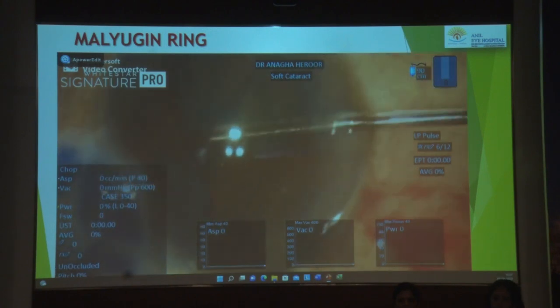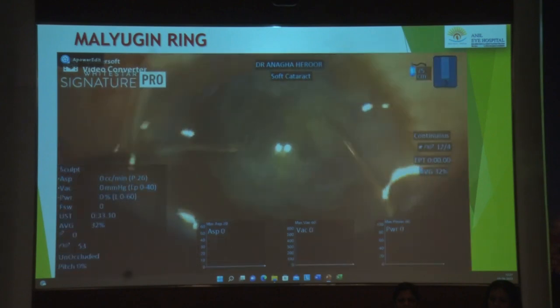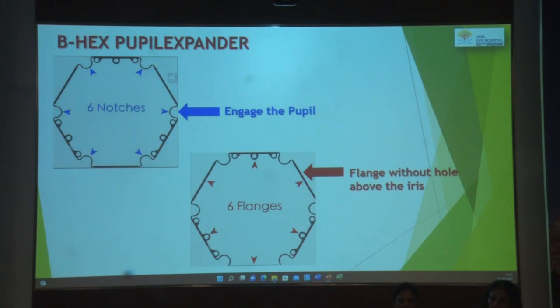So this is the preferred expander of choice in many of our cases, especially as it works really well. And removal also is quite easy. Since we are short of time, I'll just rush through.